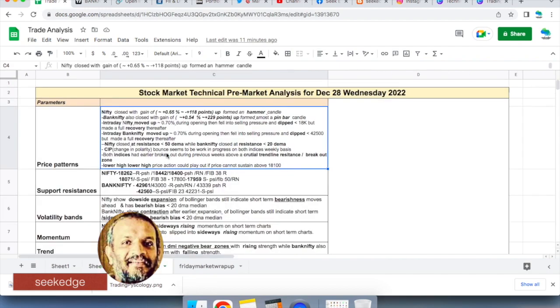Right. So that's it. 118 points gained, a little more than 0.5%, and 229 points gained on the Bank Nifty. So overall, less than 1% of an up move has happened, a continuation. Intraday price action was volatile in the beginning. It tried to move up and then could not sustain and fell down, and then did a complete recovery. That's what happened in the Nifty and the Bank Nifty.